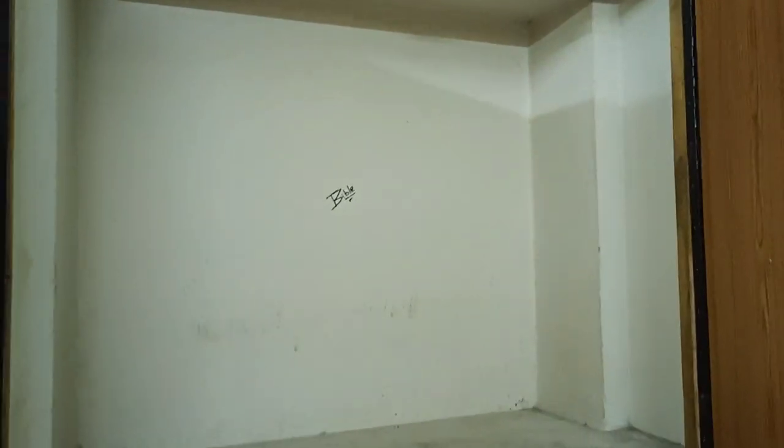So this is a typical government college hostel room tour, guys. So let's explore the rest of the things in the hostel.